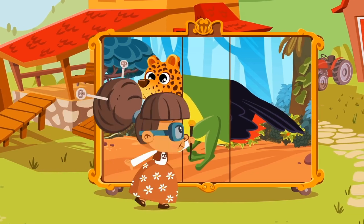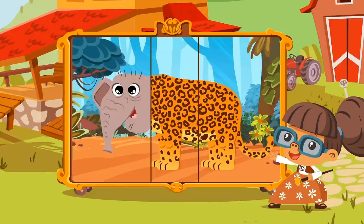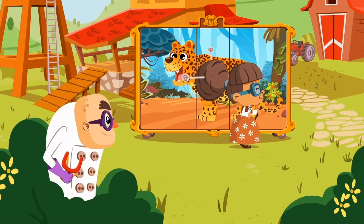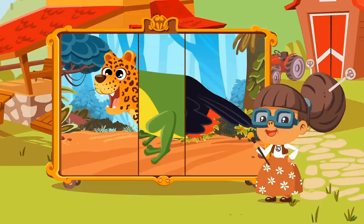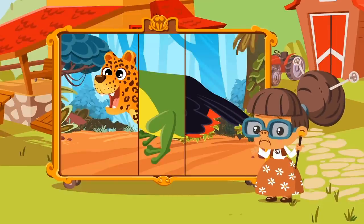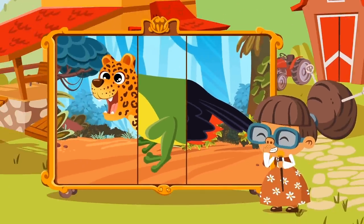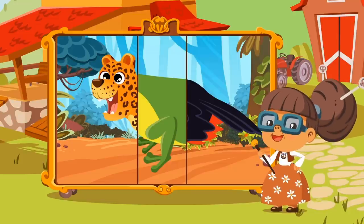Let's build the leopard! Whoops! Looks like this is broken, Granny! It's happening again, Granny! And look at the strange outcome! It's a leofrocan! Rare mix between leopard, frog, and toucan! Only seen in this animalarium! Let's find the body and legs that correspond to that little head!